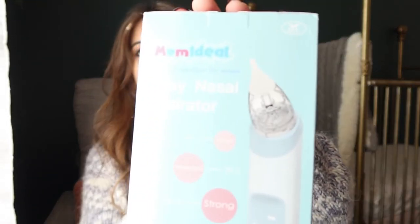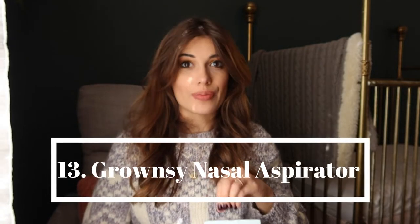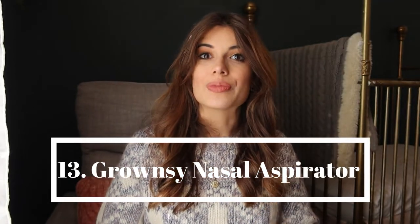But essentially what it is is a baby nasal aspirator, and it's rechargeable. And I'm very excited to use this for baby. I'm actually gonna test it out and show you some clips here in a moment of how this thing works, because I'm very intrigued. You can do a weak power mode, you can do moderate and strong. And it's really cool because it has a small little tip and you just kind of put it in their nose and turn it on and it suctions out the boogers, which sounds amazing to me. You know you're a mom when you're excited about a product like this.